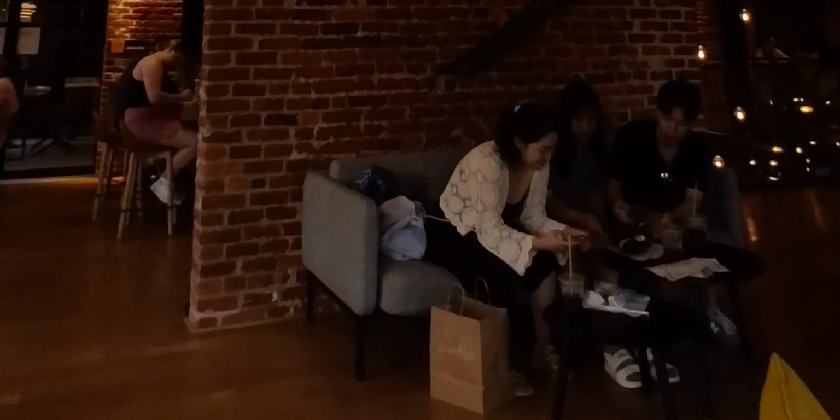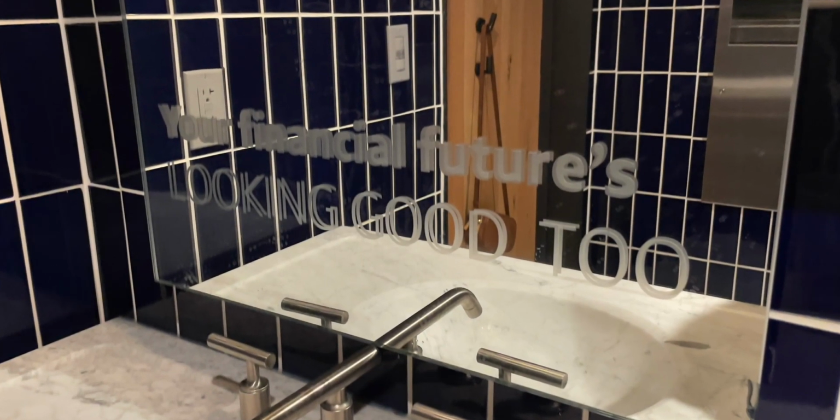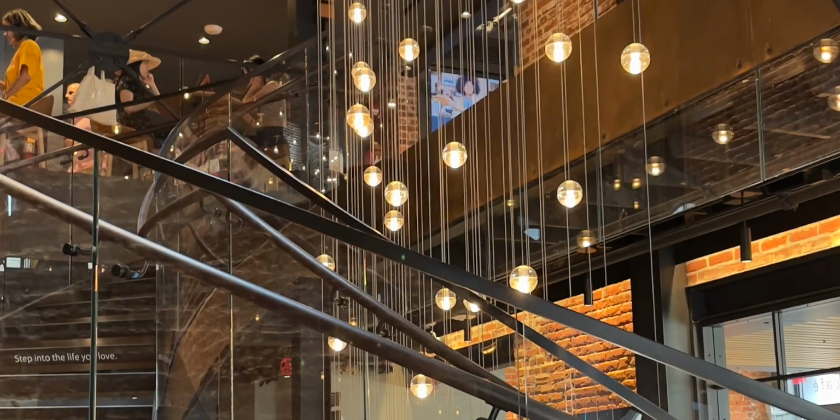So on the second floor, you got this couch area, then the private rooms I was talking about, a little nook area, bathrooms. In case you want to look inside, my wife thought it was cute. Then of course the stairs back down to where we came from.